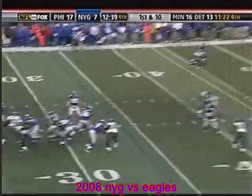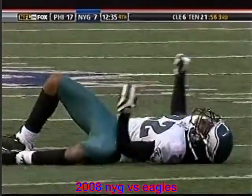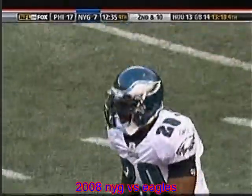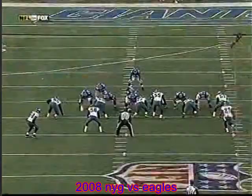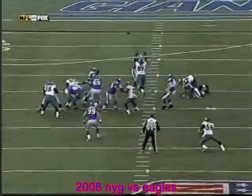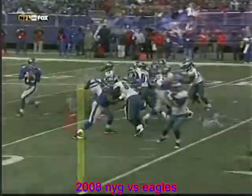Manning only 5 completions today. Going deep, and it's broken off by Asante Samuel, in a collision with his teammate, Brian Dawkins. Now that was very Cleveland-esque right there. We have not seen that from Eli Manning this season. You've got the blitz showing, but he's got some time. And here it comes, just unloading it right down the middle of the field. Boy, did he dodge one there.